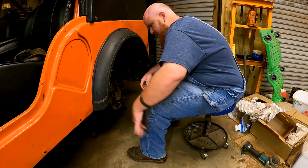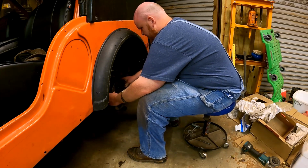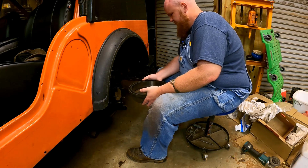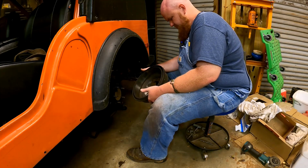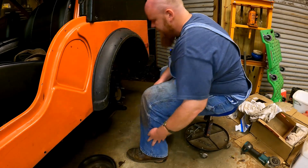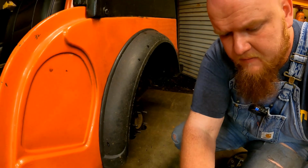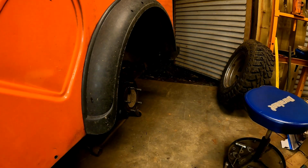Spider webs in the fender well, good. A little bit of mud action. That slides off way easier than I would like it to. Drum looks good. I don't see any fluid inside here yet, which is actually pretty good, but it is leaking because I've seen it leaking. Let me grab a light. I got one handy.